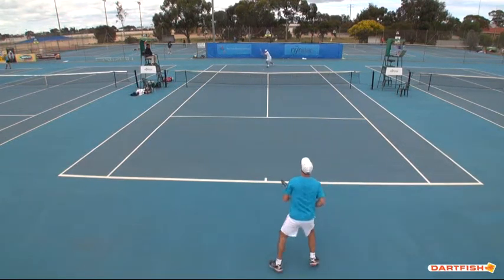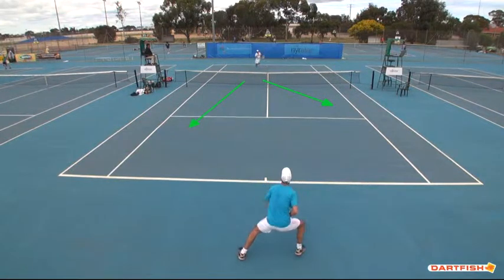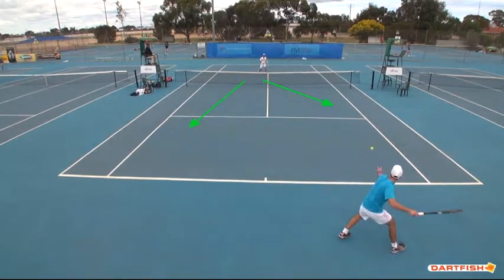This one he gets a short ball. What Pat did really well here is he got up to the ball very quickly, and that gives him the options. He can go either way. Most of the time I'd like to see him approach to the backhand and maybe one in five to the forehand. It's a bit dangerous going to the guy's forehand, which Pat does on this one. He goes to the forehand.